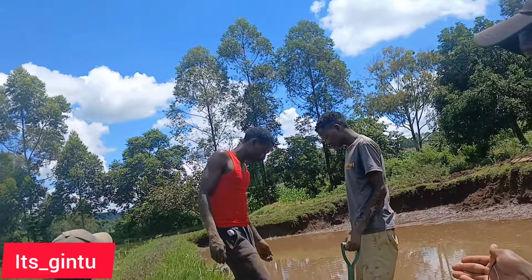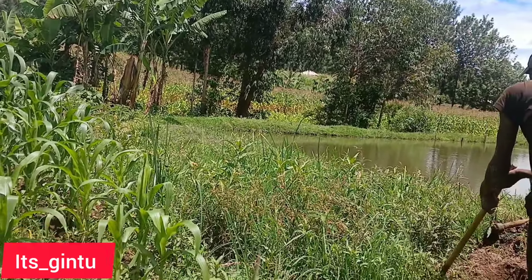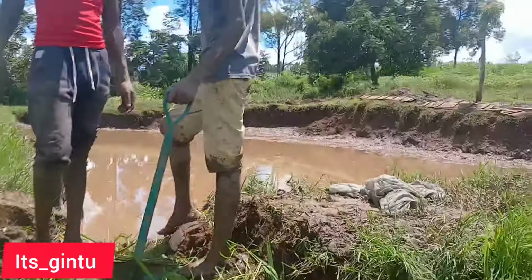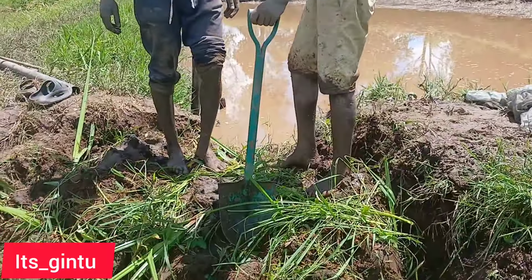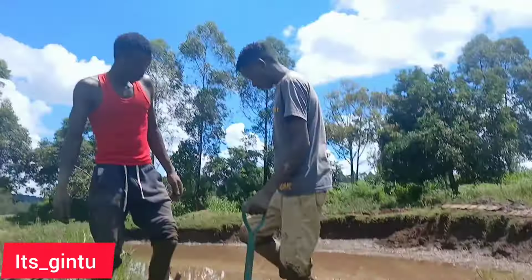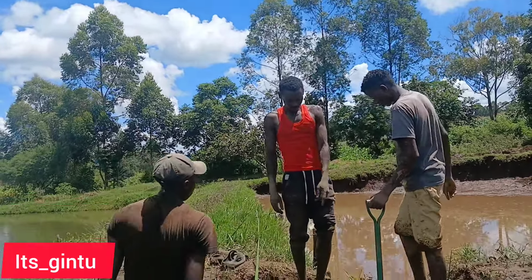So by now the guy is just using a jembe and digging heaps of soil, then throwing them here, and the other two guys are bulking them into this position, with very heavy compaction, because this place is loose. We have just released some water from this position.